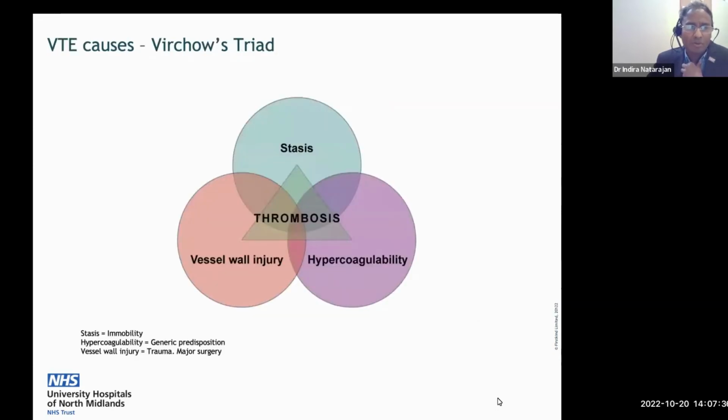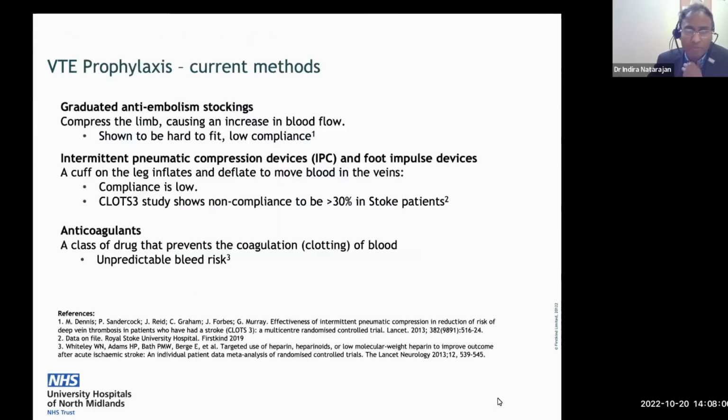All of you are aware of how venous thromboembolism forms, as shown on this Venn diagram. When you have hypercoagulability, stasis, and vessel wall injury, you're prone to thrombosis. Post-stroke, when the patient is immobilized, they have venous stasis. They are hypercoagulable because they are dehydrated. They're not eating or drinking, they're not started on nutrition, and very occasionally you'll have vessel wall injury as well.